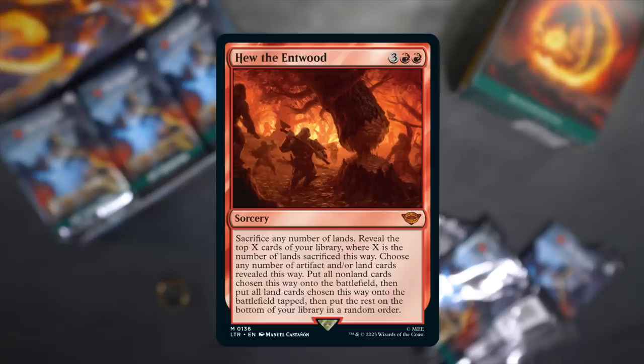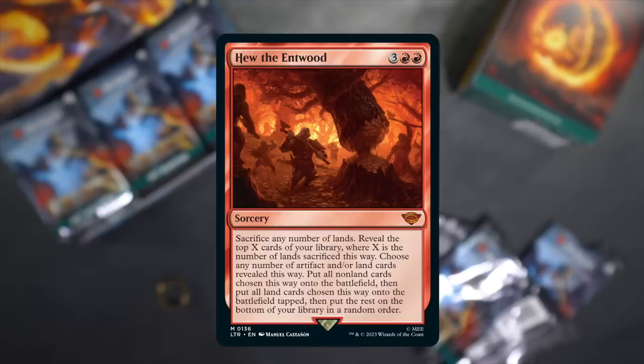Here's my actual rare. Okay. It's Hew the Entwood. So the orcs are cutting down the trees. 3 red-red for a sorcery. Sacrifice any number of lands. Flavorful. Reveal the top X cards of your library, where X is the number of lands sacrificed this way. Choose any number of artifact and/or land cards revealed this way. Put all non-land cards onto the battlefield, then put all land cards onto the battlefield tapped, and then put the rest on the bottom of your library in a random order. Another one of these big, weird red mythics, eh? Yep. Theoretically powerful, but kind of weird.